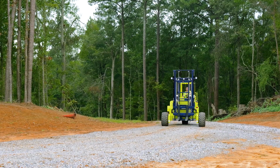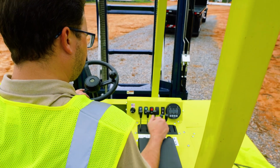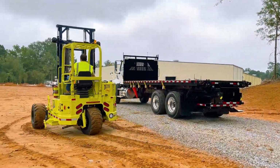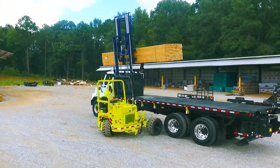Our anti-stall hydrostatic system ensures smooth operation across any terrain. Whether you're navigating rough or unpredictable surfaces, the Jack provides consistent power without stalling, keeping your operations moving efficiently.